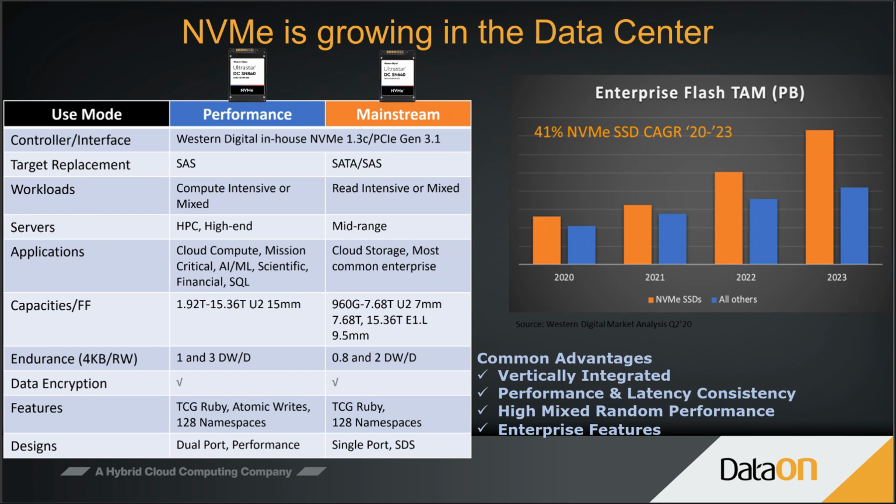But in terms of workloads, I'm not going to go through each of the rows in this table, just picking up a few highlights. From an applications perspective, if you're really looking for tier 0 mission critical workloads, AI/ML, financials, you're looking at a performance play. And if you're looking at your typical mixed workloads, which are random read or random write, but middle of the road, then you can look at the mainstream device. In terms of capacities, we go all the way up from 1.92 to 15.36 in a U.2 form factor on the performance. On the mainstream, we have a U.2 as well as an E1.L form factor, which takes us all the way to 15 terabytes.